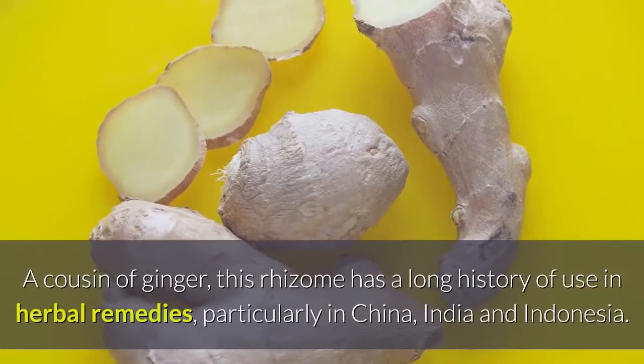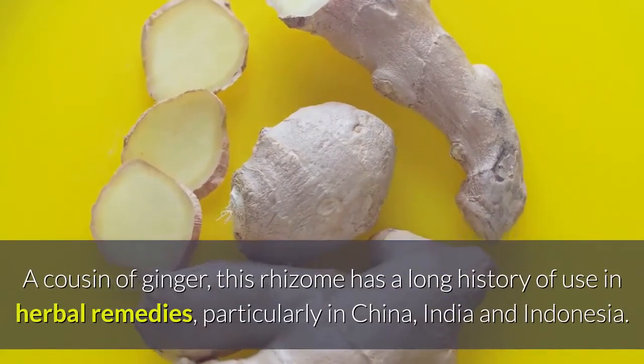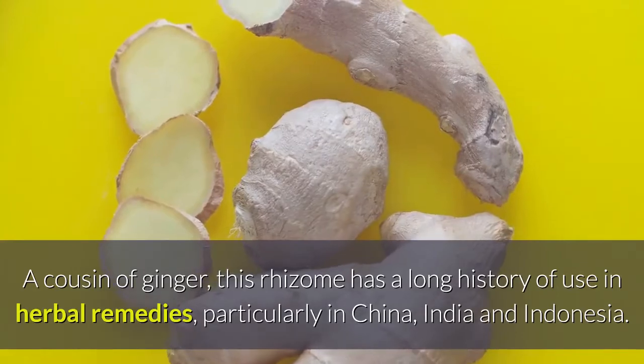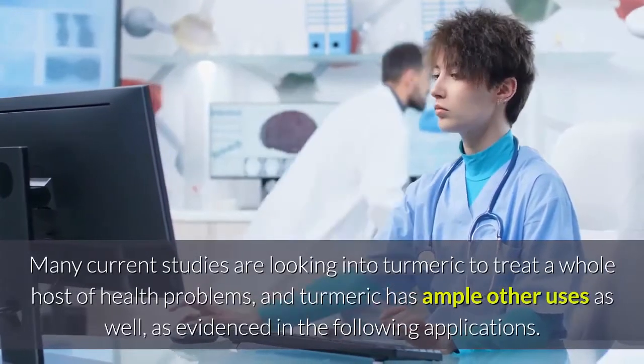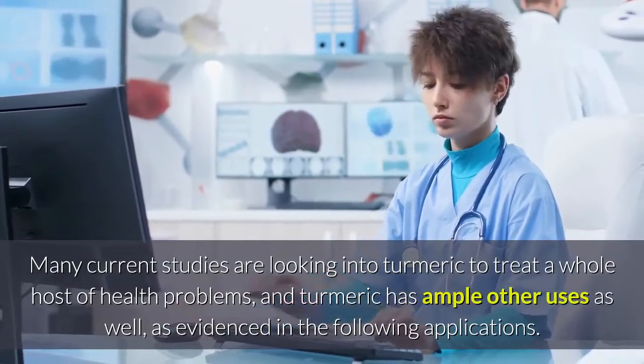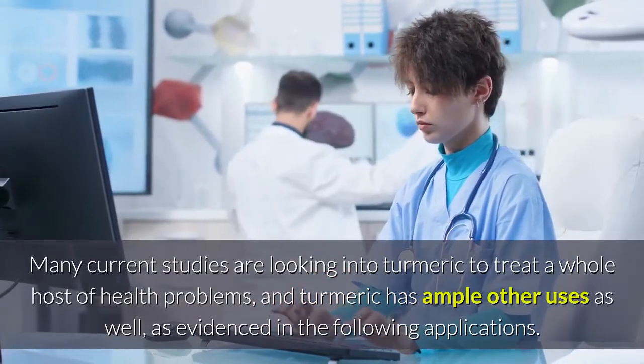A cousin of ginger, this rhizome has a long history of use in herbal remedies, particularly in China, India and Indonesia. Many current studies are looking into turmeric to treat a whole host of health problems, and turmeric has ample other uses as well, as evidenced in the following applications.